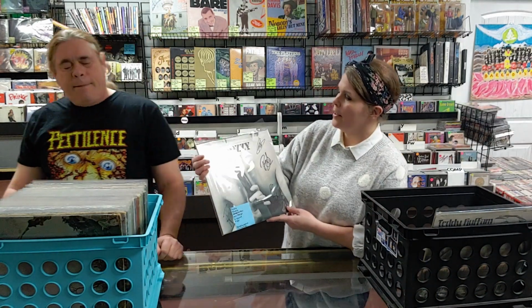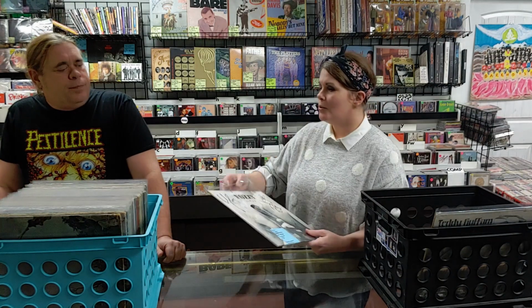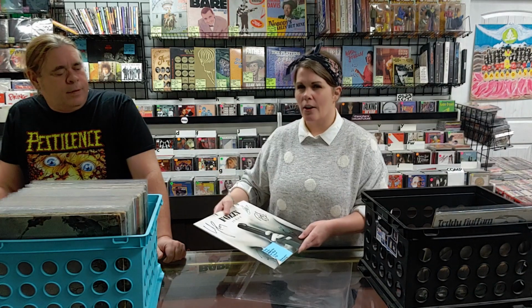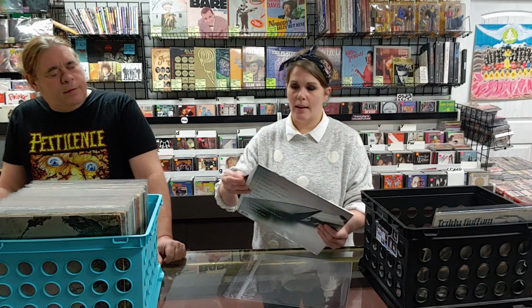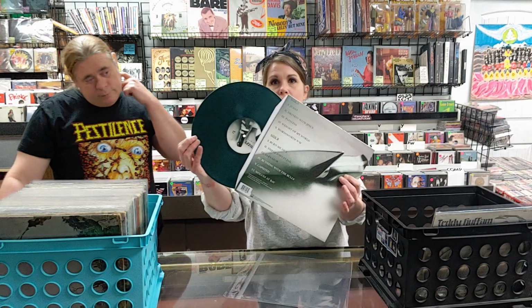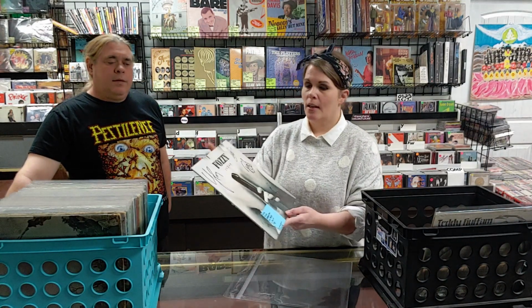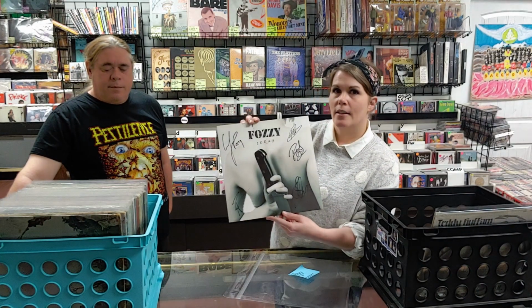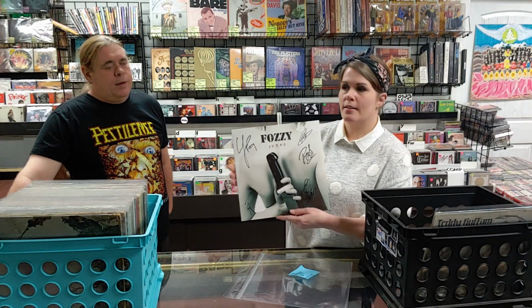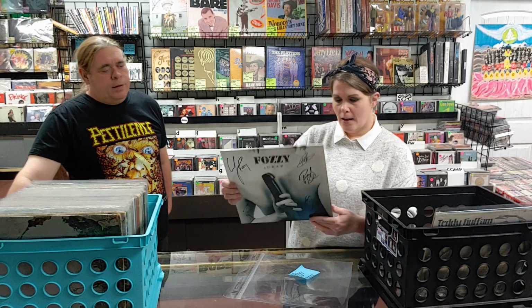This is Fozzy, and the title is Judas. This is a cool one. It's got Chris Jericho, the wrestler, in this group, and it's already limited. It's the FYE limited edition dark green vinyl. Might be hard to see, but it was only opened because they had it in store, and it's autographed by the entire band. A good friend of ours manages a FYE in Louisville.